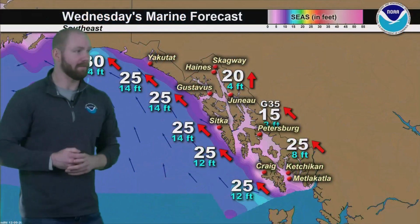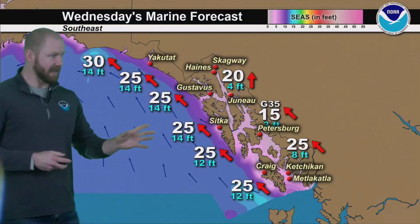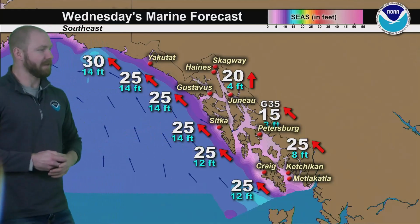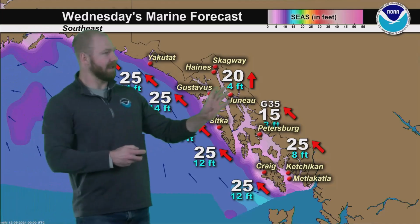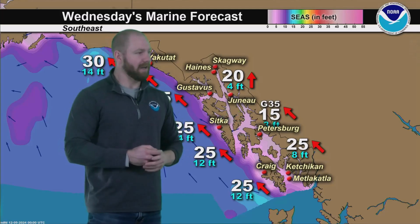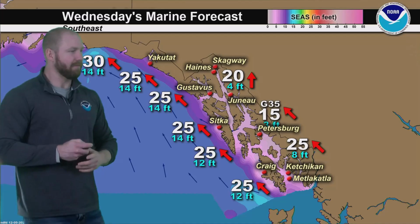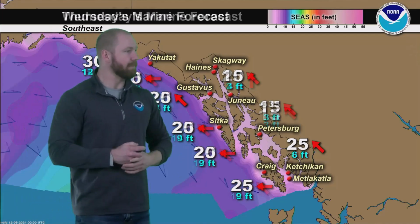Let's take a look at our marine forecast for Wednesday. You can see winds generally around 25 to 30 knots out of the southeast, with seas around 14 to 15 feet in the offshore areas. And then from Skagway down to Ketchikan, generally about 15 to 25 knots or so, again out of the south to southeast. Seas are generally around 3 to 5 feet, even 8 feet down towards Ketchikan.